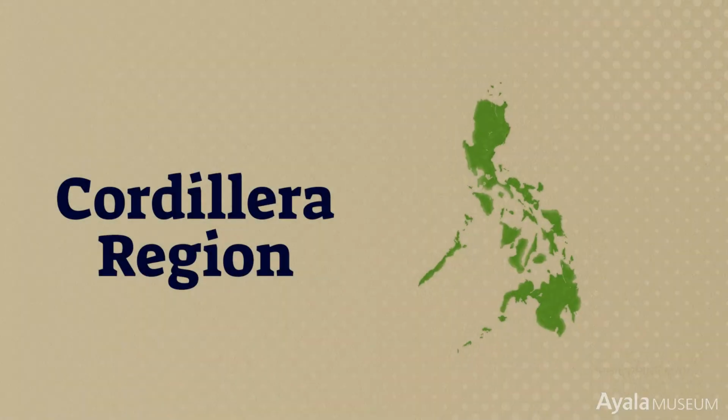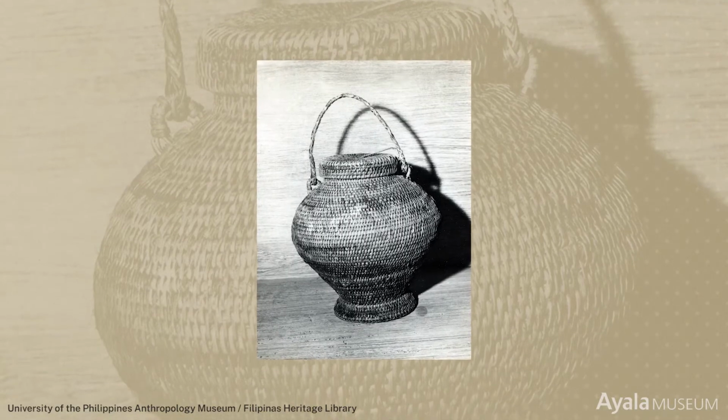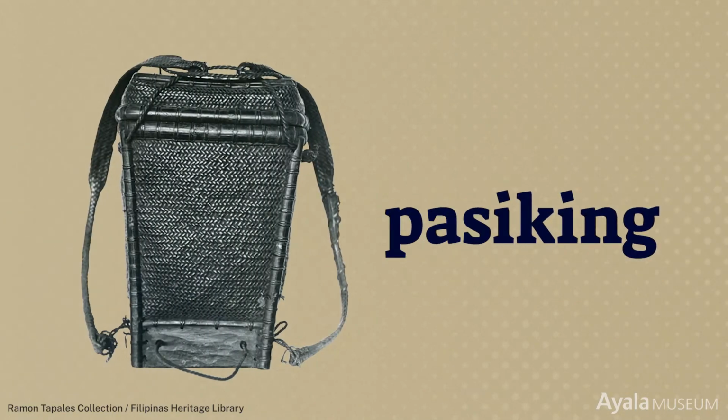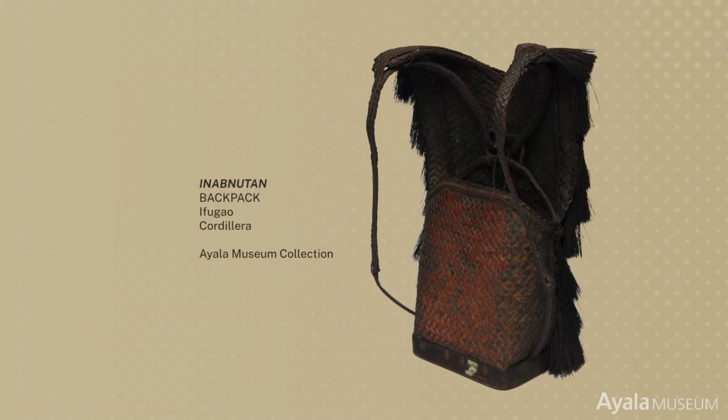The Cordillera region is home to a long tradition of basketry weaving. The craft is expertly applied in household storage and food containers, hats, and of course, bags. One of the more popular forms is the pasiking of the Ifugao, which is a spacious, medium-sized backpack made of rattan. The inabnutan, also called a hunter's backpack, is a striking variation of the pasiking.